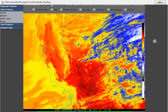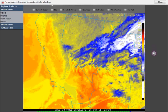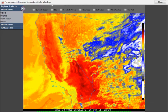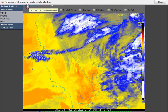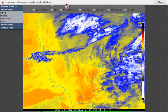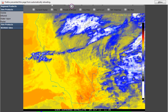enhanced color. Maybe that's too bright. There's that flash right there. Stop it. See, it's right here. This is at 11:30, so it's about 7 hours before the earthquake occurred.